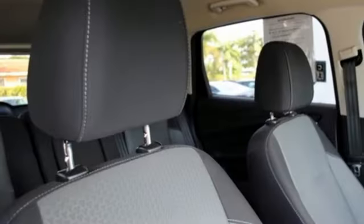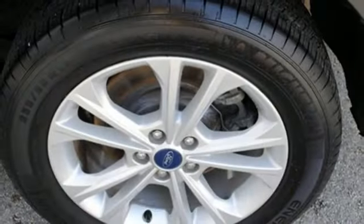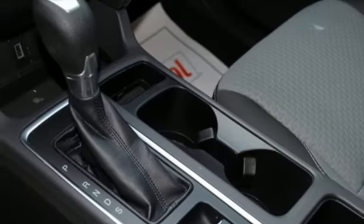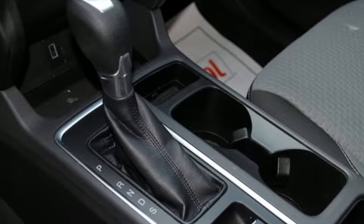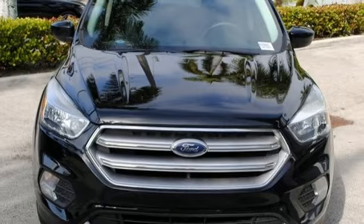Streaming audio, wireless phone connectivity, dual zone climate control, smartphone wireless charging, manual tilting steering column, turbo inline 4-cylinder engine, active grille shutters, gas pressurized shocks, and automatic transmission.